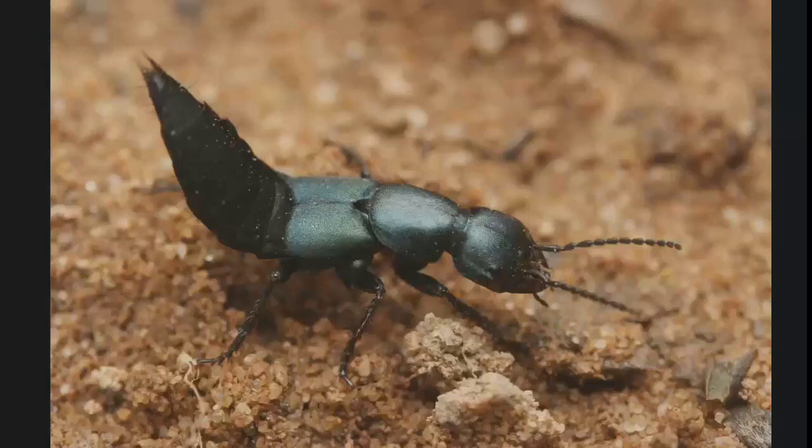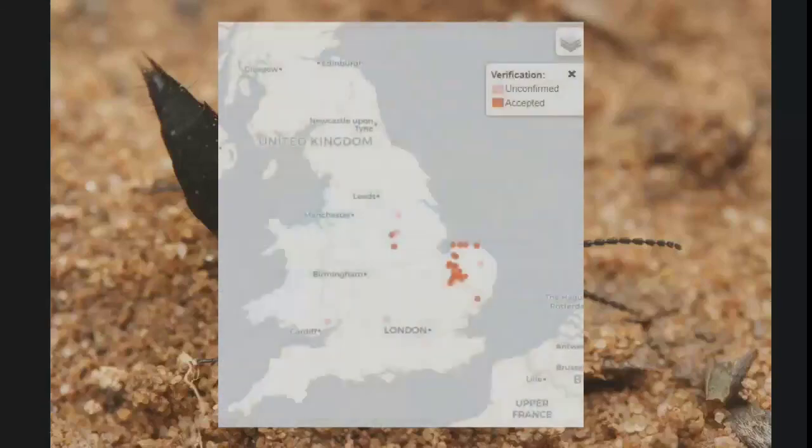I've gone on to see it a number of times on the site, but just to give you an indication of its distribution across Britain, that's the NBN Gateway map for that species, and you can see just Nottinghamshire there, just a couple of dots. This is probably Steve Lane, I would imagine, who's a coleopterist from Norfolk and spends a lot of time recording there.